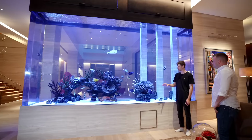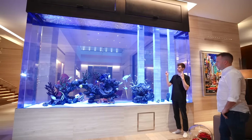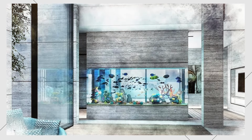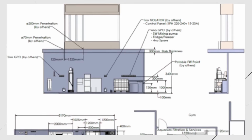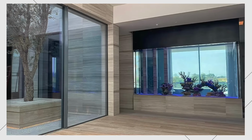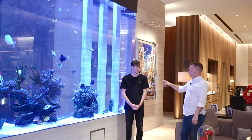Was this aquarium built when the whole house was built, or was it put in after? It was built with the house, yeah. So we got involved very early on with the architect. They got in touch with our design team. We built some 3D models and renders to show how it would look. When it came in, there was no door.